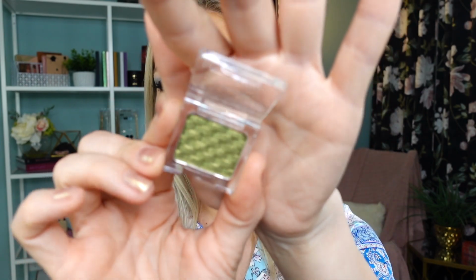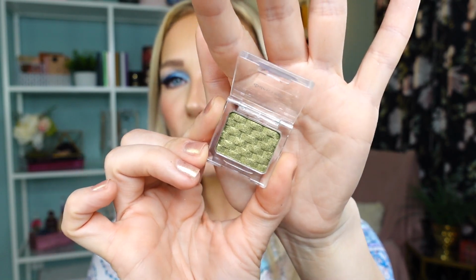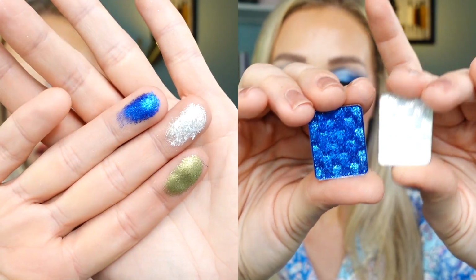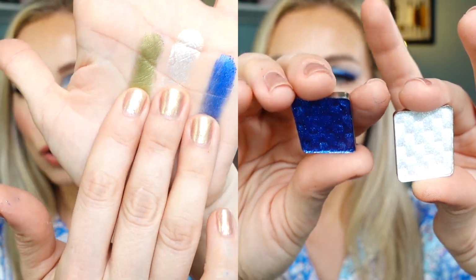Then I also had this single eyeshadow included and then 2 more shades. This was in the shade Gabrielle. It's kind of like this beautiful, very shifty metallic green. This is my green. I was happy to have this, a beautiful formula, and I kind of like that they included a little holder for it. These were the other 2 shades that were included. This is the shade Ella and this is the shade David.